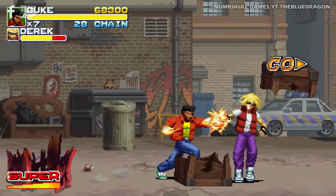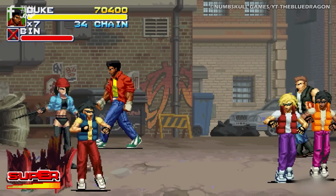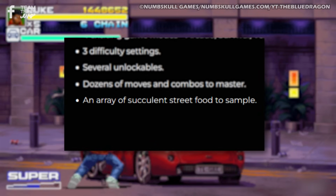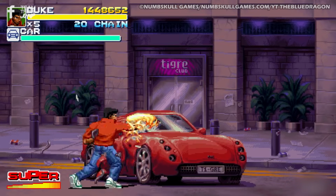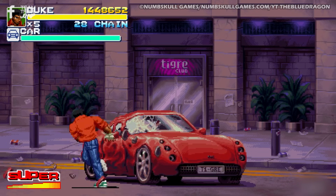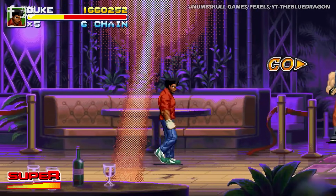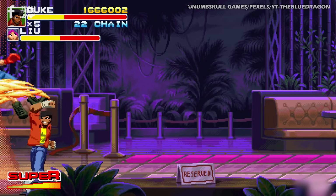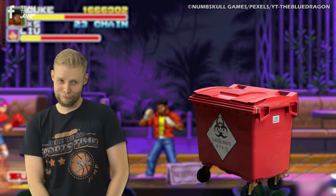Interestingly, the game makes reference to another staple of side-scrolling fighting games on its official webpage. One of its listed features is an array of succulent street foods to sample, continuing the grand tradition of beat-em-up characters refilling their stamina by way of discarded meats, fruits, and other delicacies they found on the floor, or in bins. Maybe that's how they all got so tough. Maybe I should... No, I shouldn't.